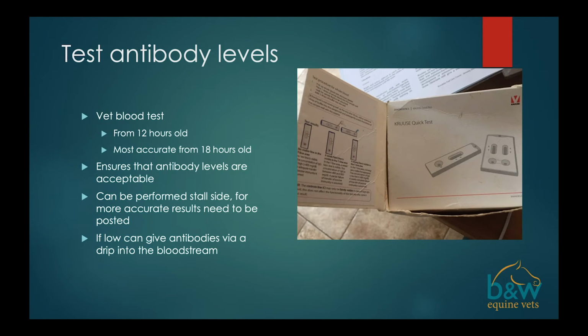You can either do a snap test, which is shown in this picture here, and that acts a bit like a diffusion test, where you drop a piece of blood onto the hole and it diffuses across in a set time, and then lines come up, a bit like a pregnancy test, a control line and a line to suggest that the antibodies are at a suitable level.